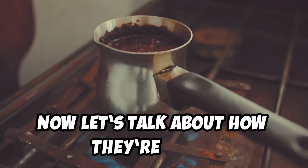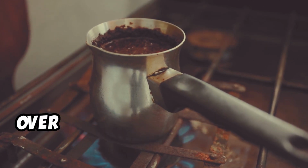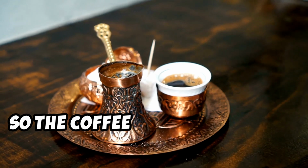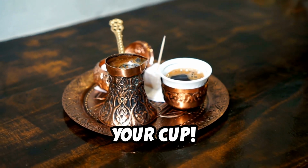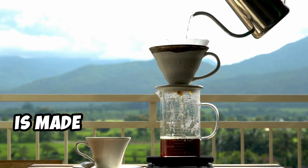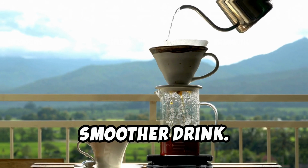Now let's talk about how they're made. Turkish coffee is brewed directly in water, often with sugar, over low heat in a special pot called a çeşme. It's not filtered, so the coffee grounds actually end up in your cup. On the other hand, regular coffee, like drip or pour over, is made by filtering hot water through coffee grounds, leaving you with a cleaner, smoother drink.